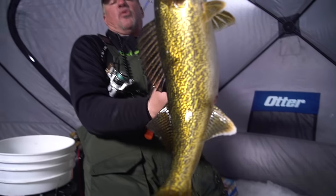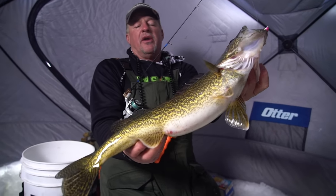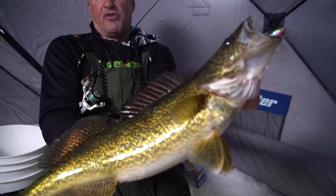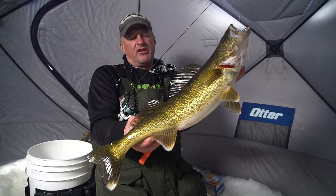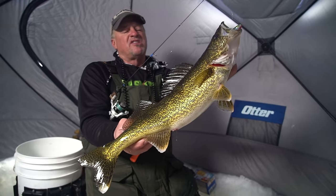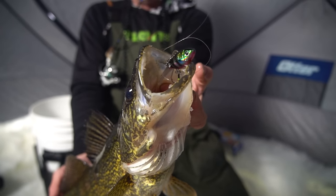It's in that 22, 24 range right there. Just a great, and what I love too is just the coloring on these fish. They're so beautiful for sure. That's the cool part about fishing up here in this deeper, clearer water. This is definitely a cool way to fish. I'm just moving that herky jerky, and I'm gonna show you guys here in a minute the cool part about this bait. Loving it.